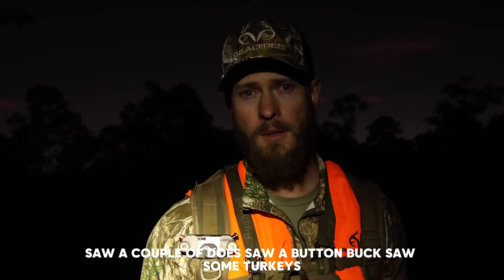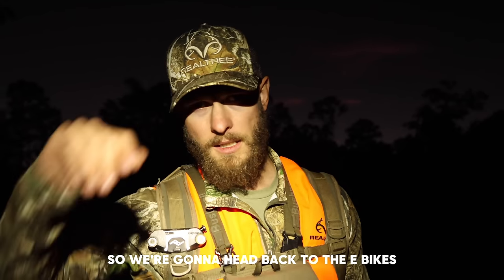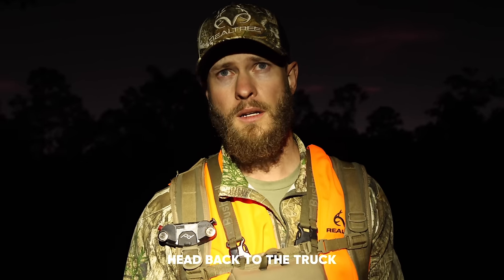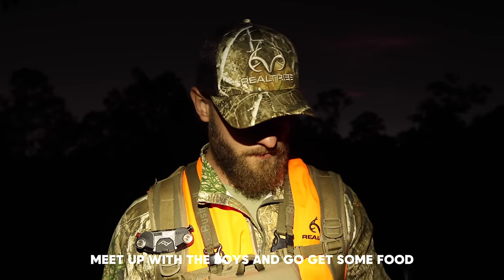Saw a couple does, saw a button buck, saw some turkeys. No big bucks tonight, so we're gonna head back to the e-bikes, head back to the truck, meet up with the boys, and go get some food.